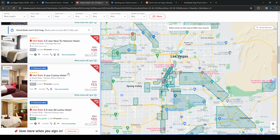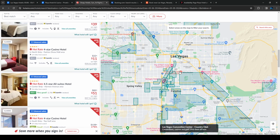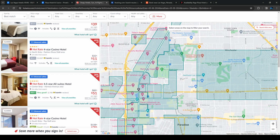It's how it is. But let's go ahead and just click on 4.5-star all suites hotel. All suites. Center Strip, Harmon Avenue area. I'm guessing that's going to be Planet Hollywood. There's also a way here, there's a map, right? So when you click on this map, it has little zones, and if you zoom in on the map, you can pretty much see the area that it's highlighting. And so that you can help narrow down where your mystery hotel is going to be.